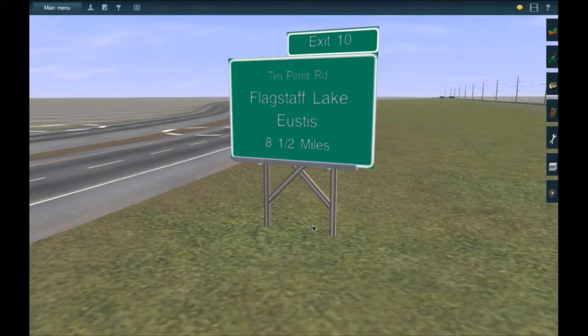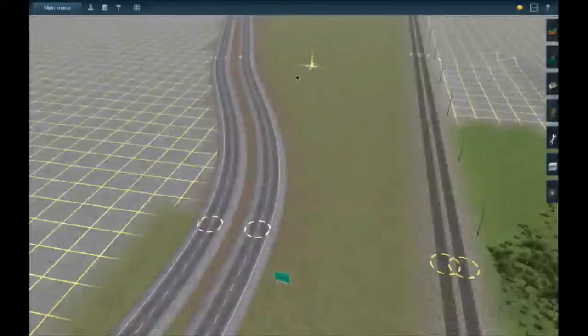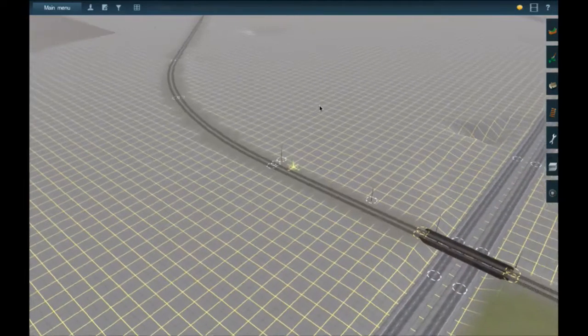Aside from geographical features, I'm hoping to put the yard next to Flagstaff Lake, hence why we're calling it Flagstaff Yard, because I really didn't think Eustis Yard had a nice flow to it. I mean, it just didn't really work for me. I'm like, Eustis Yard, Eustis Yard, El Eustis Yardo, something like that. I couldn't really get it to sound good in any way, shape, or form. So Flagstaff Yard is what we're calling it.